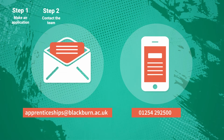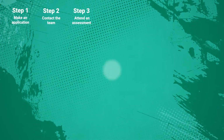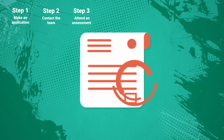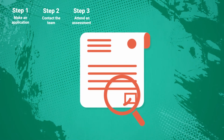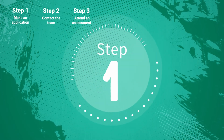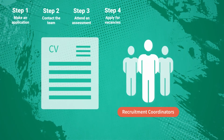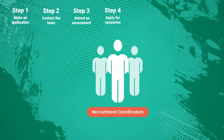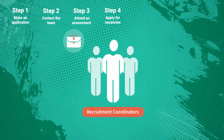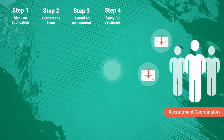Step 3. The next step is to attend an assessment at Blackburn College, where we will check that an apprenticeship is the right choice for you. You need to pass your assessment to progress onto your apprenticeship journey. Step 4. After your successful assessment, you will provide a copy of your CV to our team. With this, you will work with our recruitment coordinators to apply for vacancies that you are interested in.